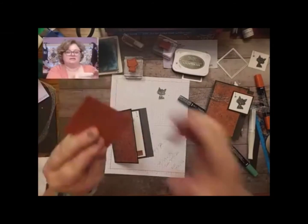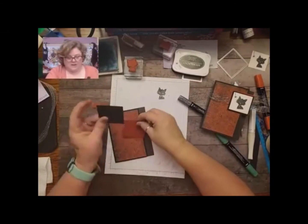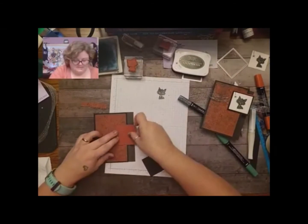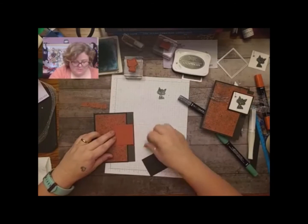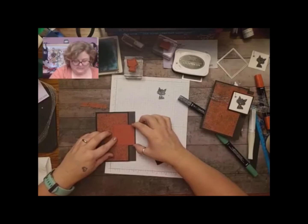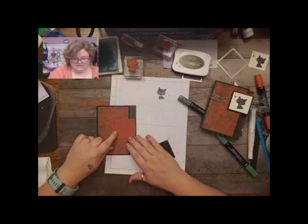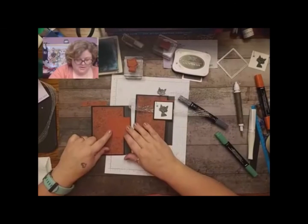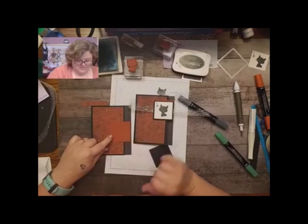So I've got these pieces. I'm going to glue this piece down. So I think this time I'm going to move my kitty down just a little bit, so it's more in the center. So you can see what one looks like when it's up high, and then I'll do one up. I love it up in the high, but I'm going to do this one in the center.